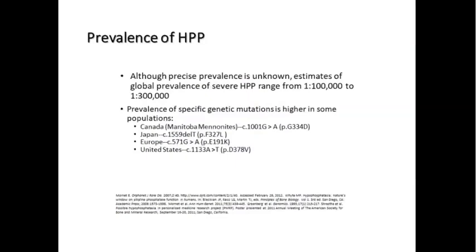So the prevalence of HPP is really not known. We're learning about it, and things like the registry that Softbones has is a very important way to learn more about who has HPP. But what's been reported is the global prevalence of severe HPP. It ranges from 1 in 100,000 to 1 in 300,000, so quite rare. And we also know from such things as these registries that specific genetic mutations are found in some populations. And here we have some that are reported, including those in Canada, Japan, Europe, as well as the US.